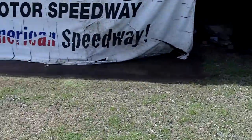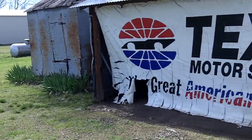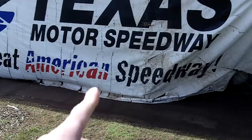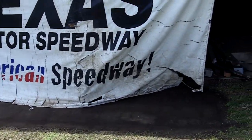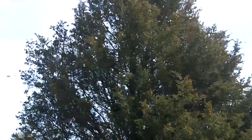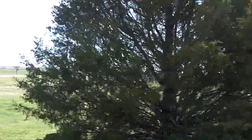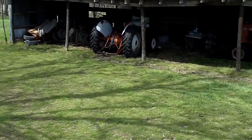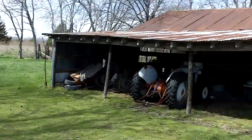Okay, so we moved a little bit further. Oh man, this poor old TMS banner. That's just from the wind. With it blowing, it's all ripped up. And the cedar tree just looks nice as always. There's the pasture.